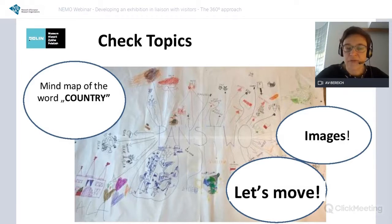So I will tell you about a few of them. Of course, I will not go through all the focus groups. One of them: we asked the kids to draw a mind map of the word country, state. And it was surprising for us that the kids did this mind map only with images, no words. So we discovered that we cannot use a lot of words. We should use images.